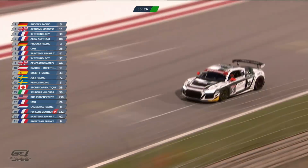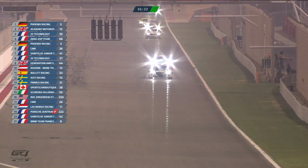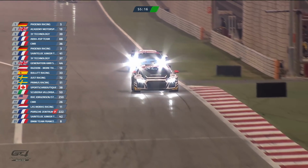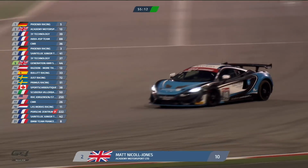You get off the grid, and then if the car won't fire up, you go back to it if you're allowed by the marshals. However, Milan Doncia leads the way by 0.9 of a second here from Nicole Jones. These are both in the Silver Cup. Gilles Vanelay third in the BMW, leads Pro-Am. Fourth is Jérôme Polygon, who's also in the Silver Cup.